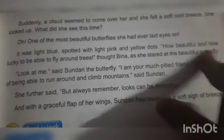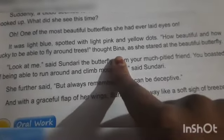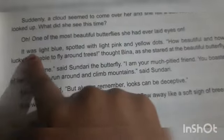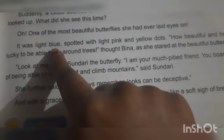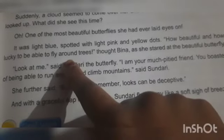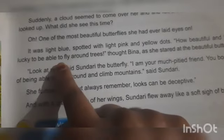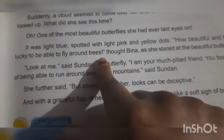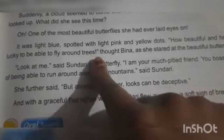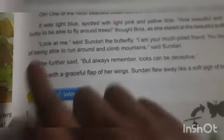How beautiful and how lucky to be able to fly around trees, thought Beena as she stared at the beautiful butterfly. What kind of a butterfly was it? It was light blue, spotted with light pink and yellow dots. Now Beena is praising the butterfly as she stares at it.